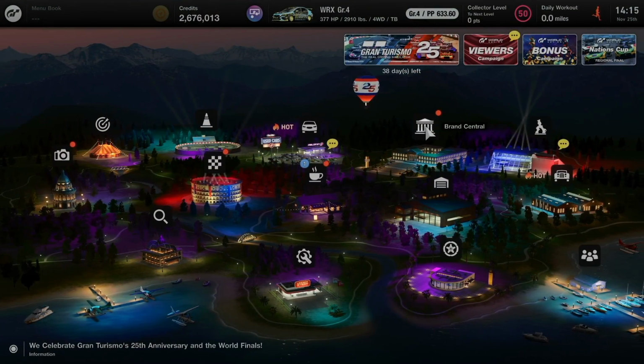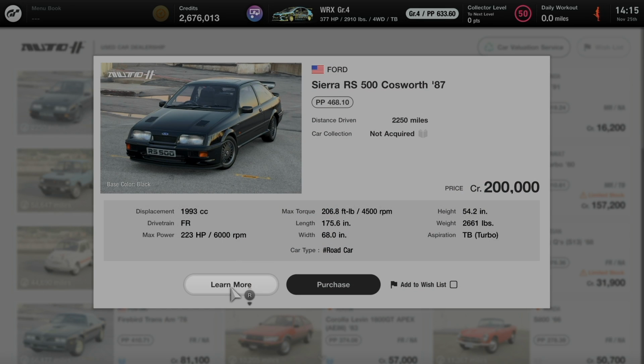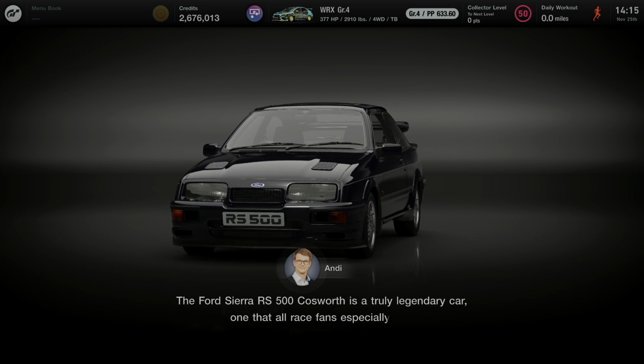So let's head right over to the used car dealership. We're gonna go on ahead and buy this car. It is going for 200,000 credits. Let's see what Gran Turismo has to say about this car before we buy it.